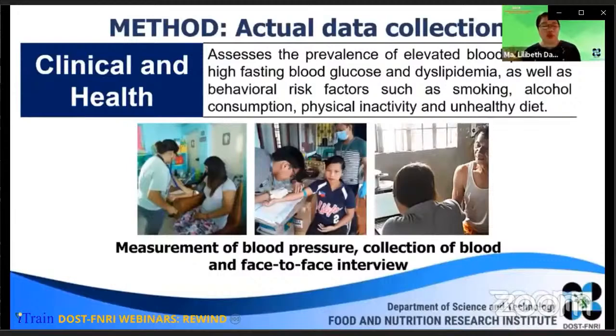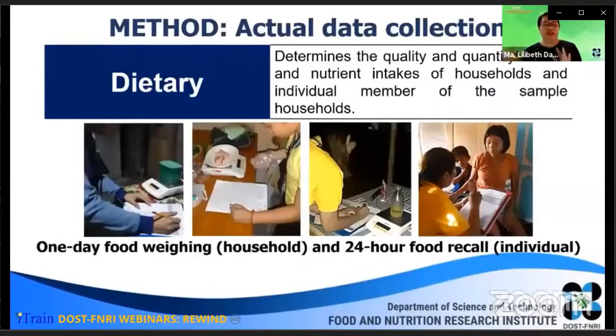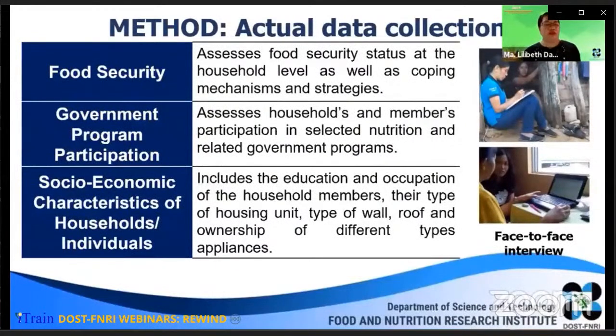So we measure the blood pressure of the individuals. Then we also collect blood, and we have some face-to-face interview for the behavioral risk factors. For the dietary, which will be presented later on, they will elaborate on this, the methodology of this component. For the food security, the government program, and the socioeconomic, we have a face-to-face interview. So for the food security, we assess the status at the household level, as well as the coping mechanisms and strategies. For the government program participation, we assess the households and members' participation in selected nutrition and related programs.